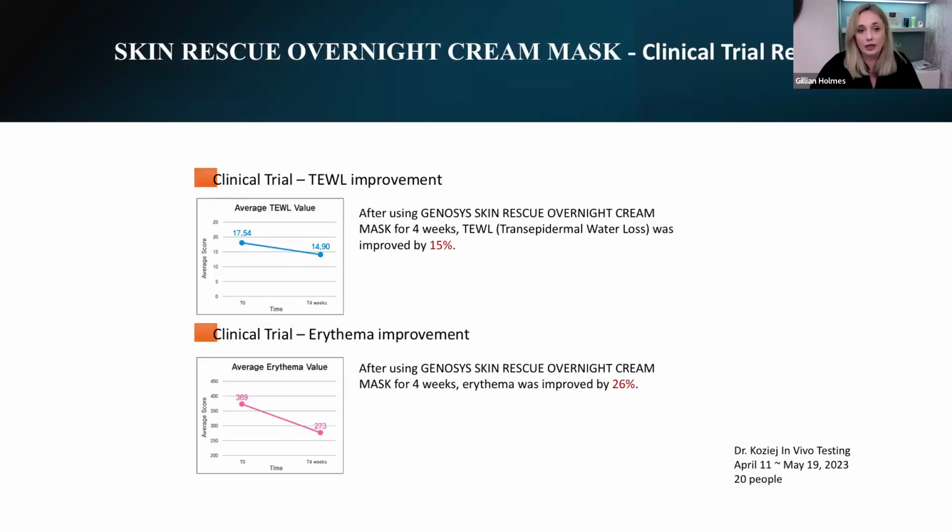So when this particular product was studied, again, we're looking at transepidermal water loss improvement as well as, this time, erythema value also. For that transepidermal water loss, having used the product for a total of 4 weeks, it was improved by 15%. So again, quite a significant improvement in terms of alleviating that transepidermal water loss within the skin.